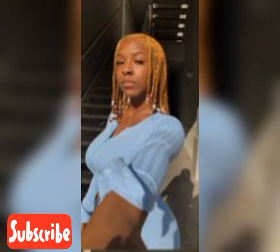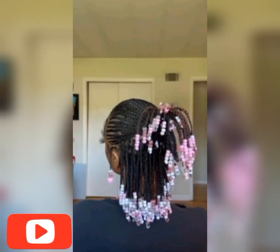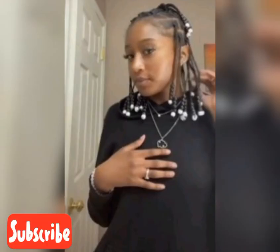Feel free, watch over and over. You will never be disappointed. You will surely get what you want. These hairs are made in different styles, different colors of beads, different colors of hair, because some tinted their hairs. They are beautiful and gorgeous.